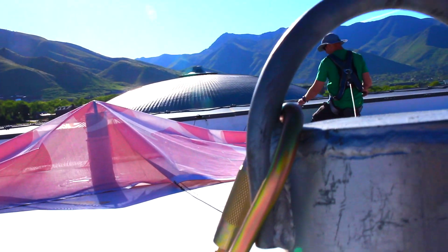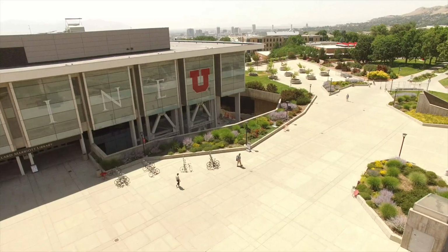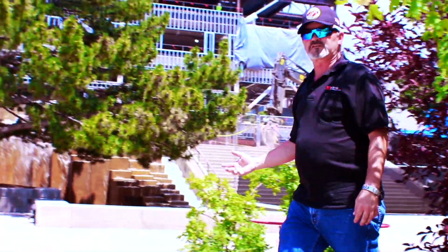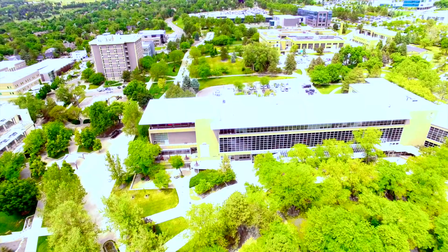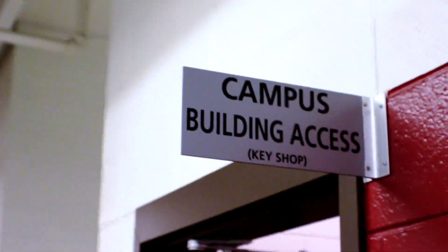When you gain access to these areas, it is your responsibility to practice caution and to keep yourself and others safe. There are only a few roofing systems that are designed for ordinary pedestrian traffic. This area right here seems like a great place to eat lunch or study. But in all actuality, this plaza is the roofing system for 2 levels of the Marriott Library below. The other roof areas on campus are secure and entry is controlled through building access.